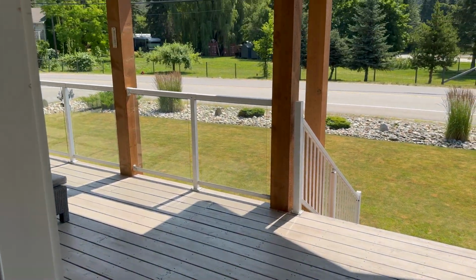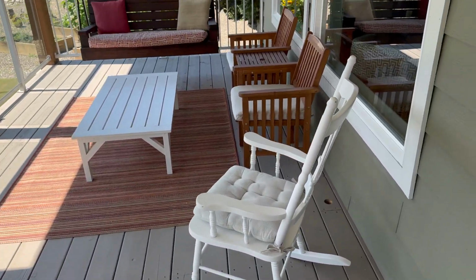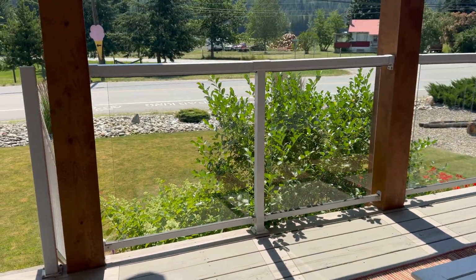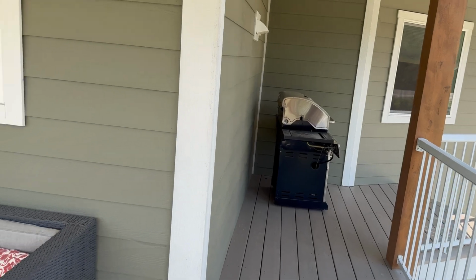Let's go ahead, check out this front porch, which is no doubt one of my favorite features of this place. With a porch like this, it is absolutely mandatory that you have a rocking chair and a porch swing to enjoy these gorgeous views on. The perfect spot to enjoy your morning coffee. The deck is wrapped around and tucked into the corner here. We've got the barbecue. All right, let's keep it moving.